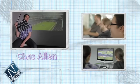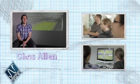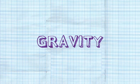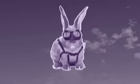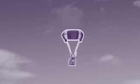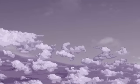I'm Chris Allen. I'm lead Euphoria integration engineer at Natural Motion. Gravity is a useful force. It keeps us on the ground. On Earth, the acceleration due to gravity is about 10 meters per second squared. But changing the acceleration due to gravity changes the way things move.